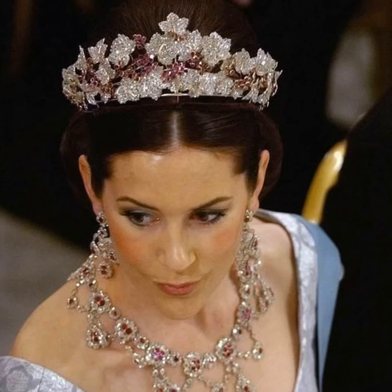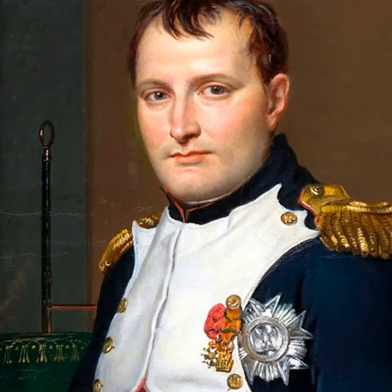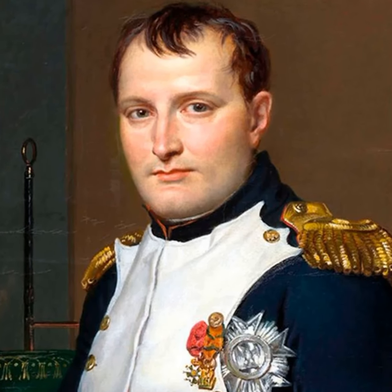In today's episode, we're going to look at the Danish ruby parure tiara. This tiara story started a long time ago, 1804 to be exact, in France. Napoleon Bonaparte bought this tiara for one of his marshal's wives, and through a series of kings and queens, this pretty thing ended up in Denmark.